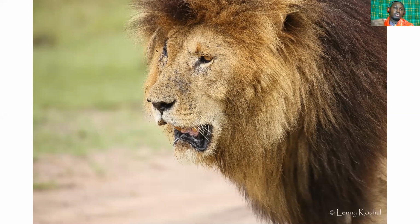For example, we have one of the big males called Gremais. He was the son of Notch, whereby most of the guides I know are in the group, and some of you that have been in Maasai Mara might have heard about the Notch boys. So this male called Gremais actually didn't have the black mane. He had like an orange mane. Like for example, on the cheek of Scarface, this is Scarface. So this was the color of the old mane of Gremais.